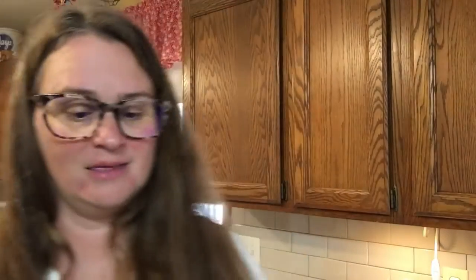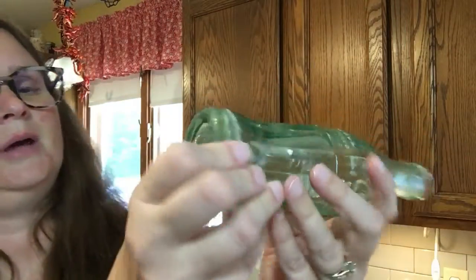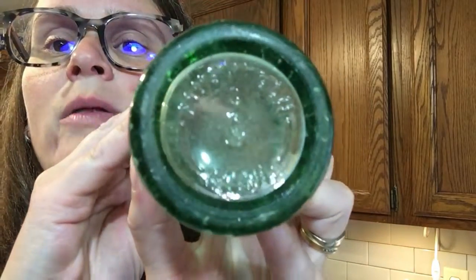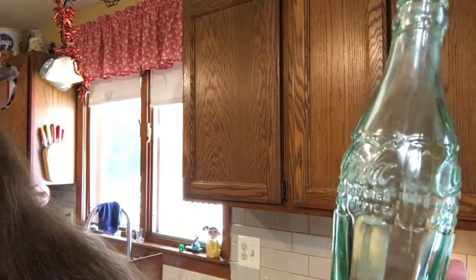I'm not 100% sure, but I think this is a really early Coca-Cola bottle. You know, it's a little rough. Back then, remember, bottles were recycled and washed and reused, and they would label the bottom, I don't know if you can see it, with where the bottling company was. So this one was from Muskegon, Michigan. That's where I'm from. Anyway, this is a really old Coca-Cola bottle.